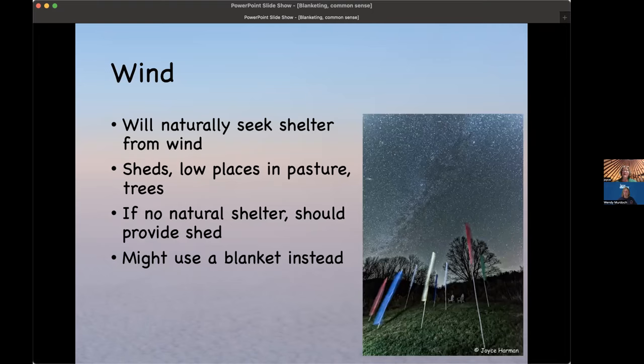If you don't have a good shelter, this is another time where you might end up substituting a blanket for that shelter, so that they can stay outside. You don't have to lock them in a stall, but they're essentially carrying their turtle shelter around with them. And then they can be outside and be very comfortable.